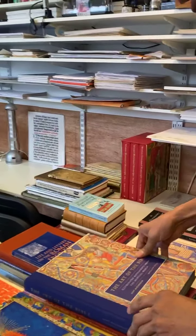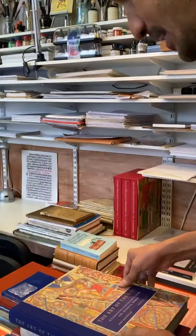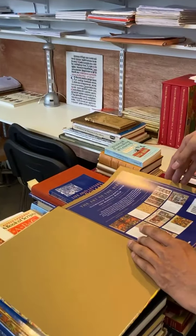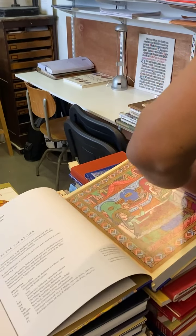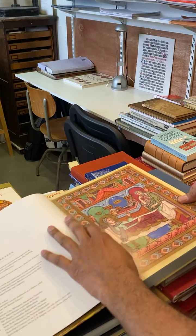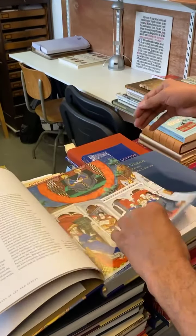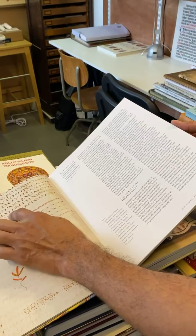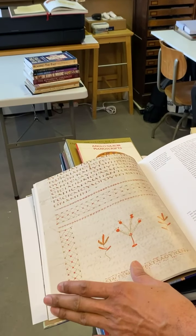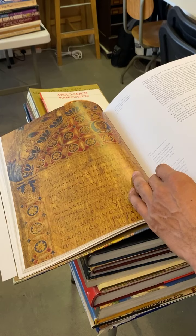So this is the book I was telling you about, Scott McKendrick's and Kathleen Doyle's book. This is the newest book that I've found, the newest publication on manuscripts. Yeah, another book under here. And you can really see the color. And if we zoom in, if we go in further, we can see some really wonderful details.